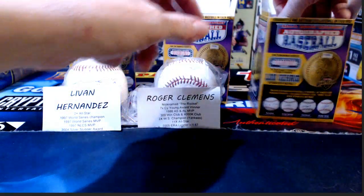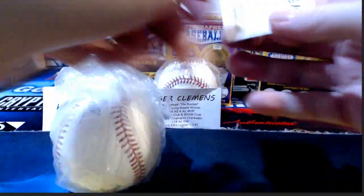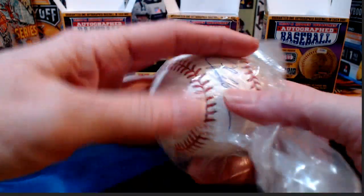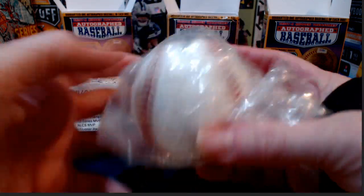So we got the rocket ready, and we've got one more to look at. And that brings us to Lance McCullers Jr. And I think he is still an Astro, but we're going to check it out. You know how it is. People get traded, move around. Sometimes I forget. So there's his signature and his authentication.